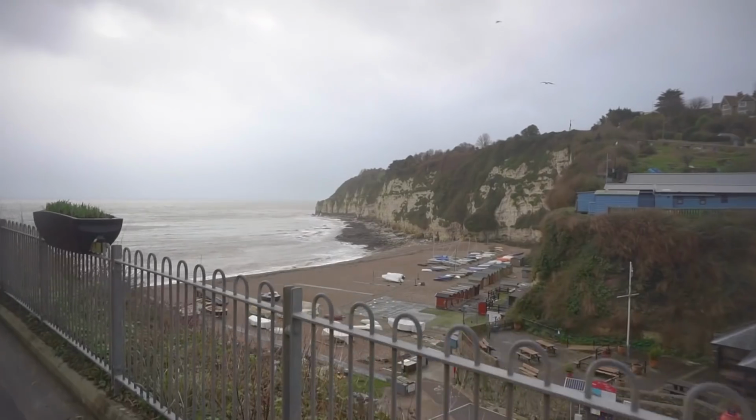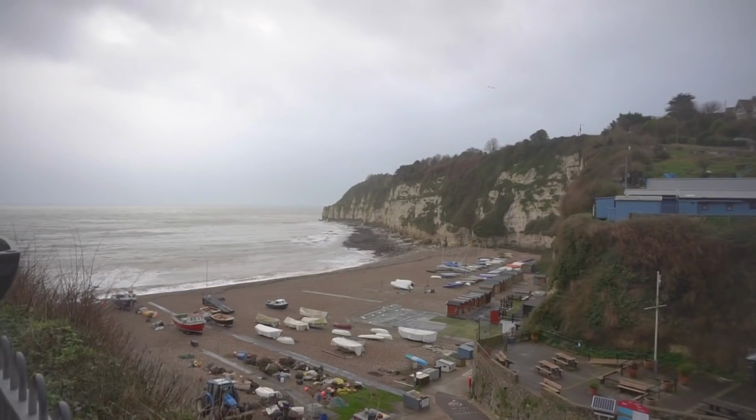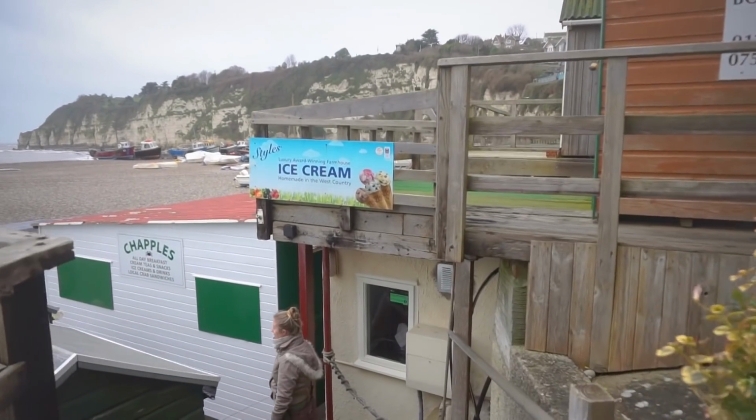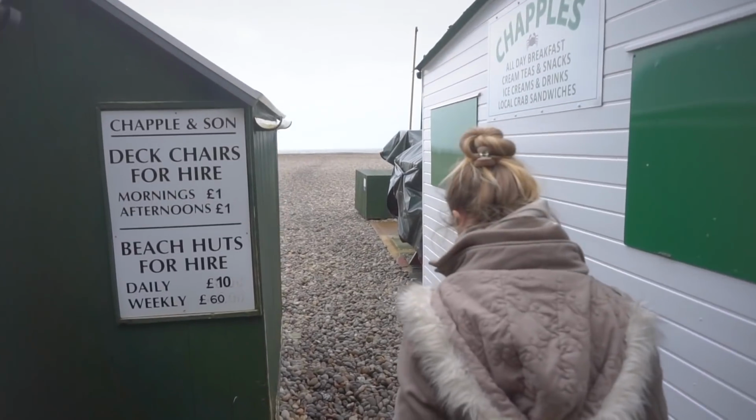So this is what I've been looking forward to, getting down to the coast. Devon is well known for its beaches and for its coastlines. We chose to come to a little town called Beer. This will be our first step onto the beach.